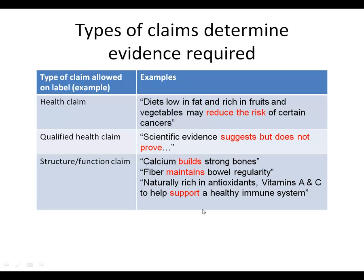Okay, so examples are, here's the structure. Calcium builds strong bones. So bones are the structural component of your body, and calcium is part of that process. Okay. Fiber maintains bowel regularity. Now notice that it doesn't say fiber prevents constipation. It says there's your regular bowel process, and fiber is part of maintaining it.